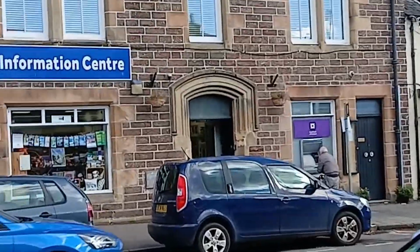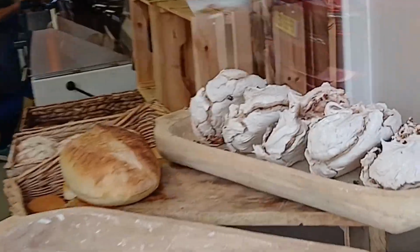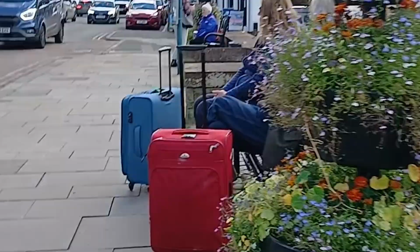Across the road there's the Visitor Information Centre. Here's another baker. Let's have a look in the window. Look at those meringues. Oh my goodness. Look at those. Oh, look at those potato scones. Main Street Bakery. Looks very busy, that's a good sign. Here's a little Callender Square.